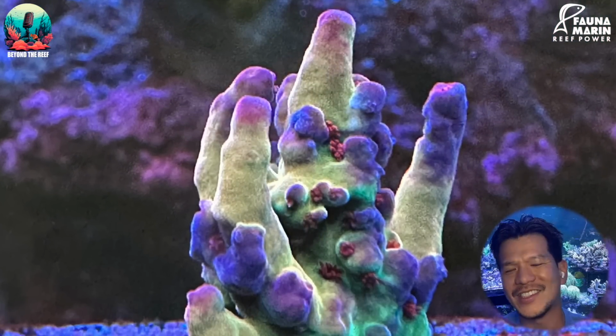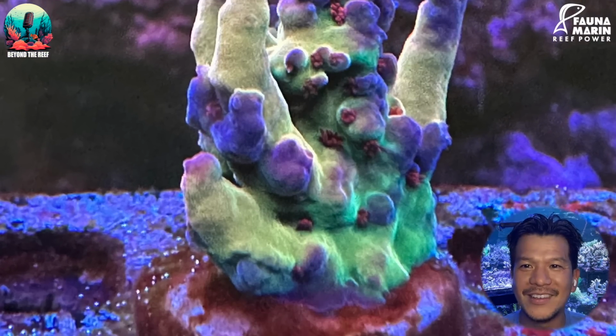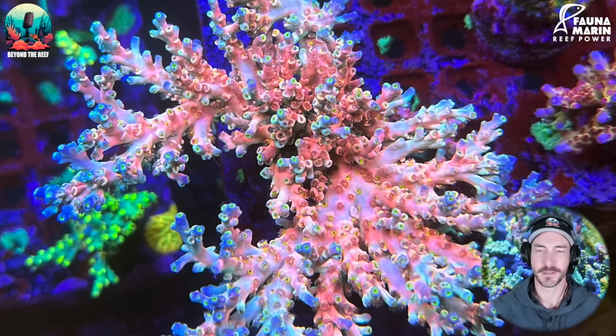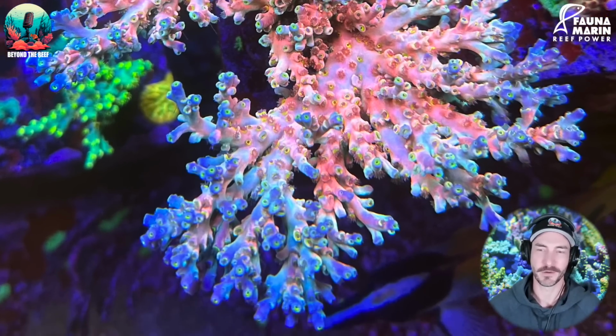Versus a torch, okay, it grows and looks bigger, but either it dies or it looks about the same. The color is a little more of a fixed thing, whereas SPS have that challenge of pulling the best color and getting growth.